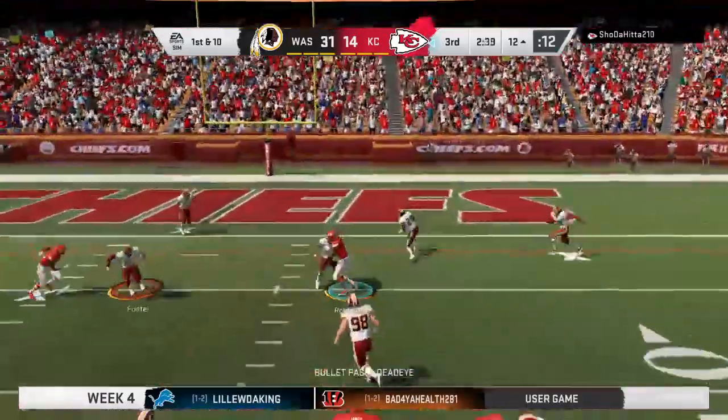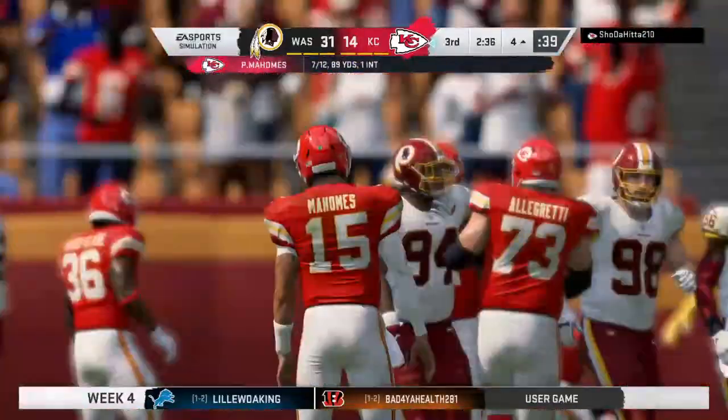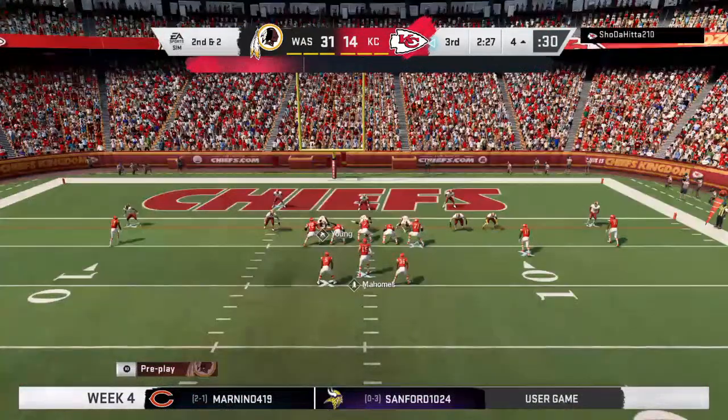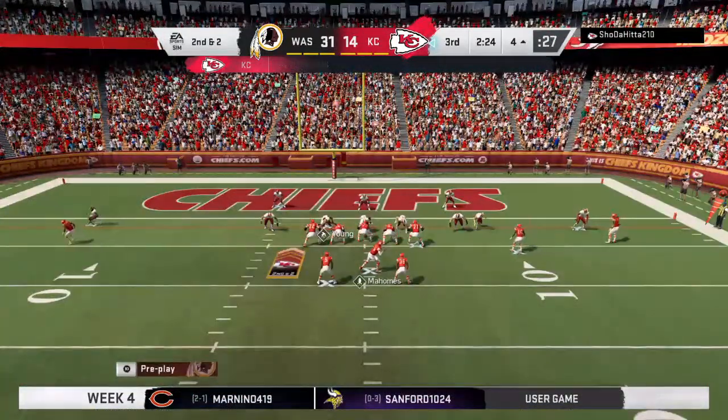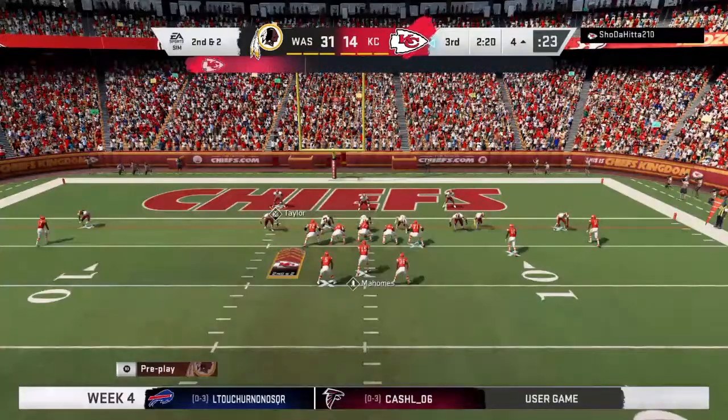Shotgun snap to Mahomes. He finds Robinson. And they'll get him down after a pickup of 8. 2nd and 2. A good pickup there. 8 yards on the first down completion. Brings up 2nd and 2 at the 4-yard line.